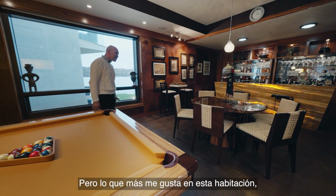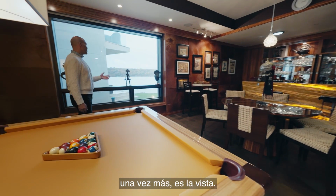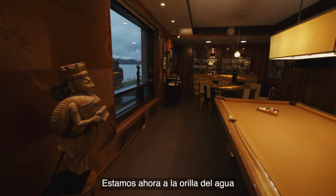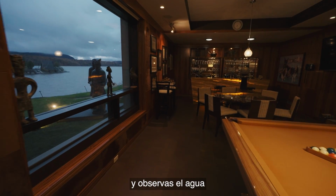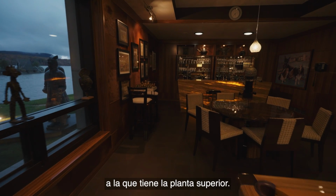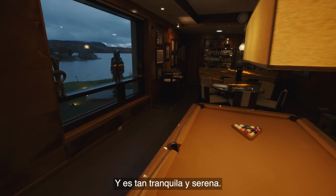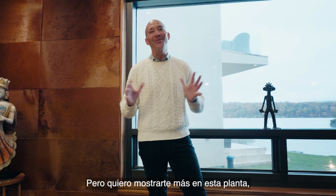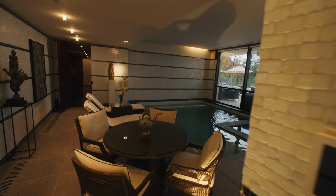But my favorite thing about this room, once again, is the perspective. You're now here at the water's edge, and you're taking on the water from a different perspective than when we're on the upper floor. And it is just so peaceful and so serene. But there's even more on this floor to show, so come with me.